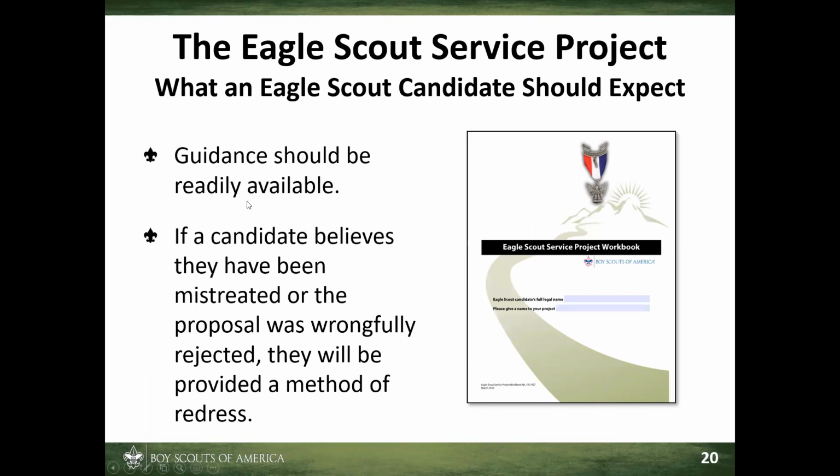Guidance should be readily available. If a candidate has been mistreated or the proposal was wrongfully rejected, they will be provided a method of redress. If your project is rejected by your troop, you can always come to the advancement committee, and if you think that you've been mistreated, your first action would be to go back to whoever rejected it and say, why did you reject it, and try to remedy it. But if you can't, and you think your project is worthwhile and not unsafe, then you can ask for a method of redress. Not many projects are rejected.